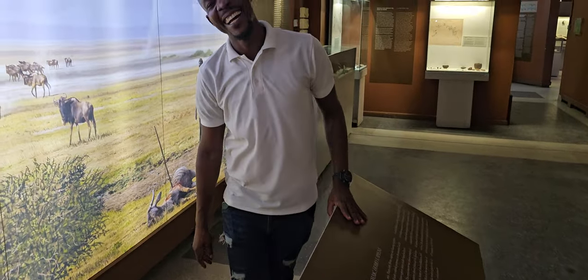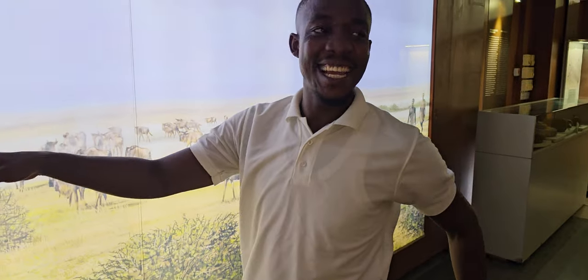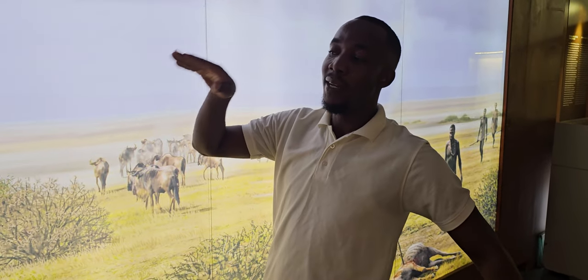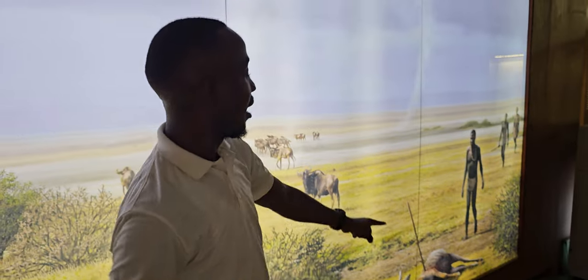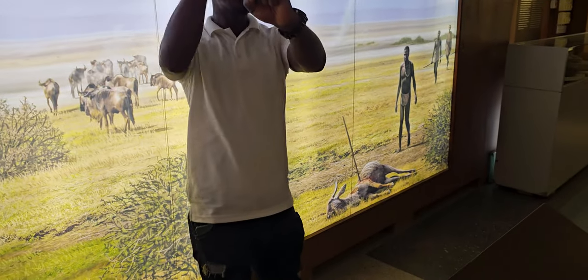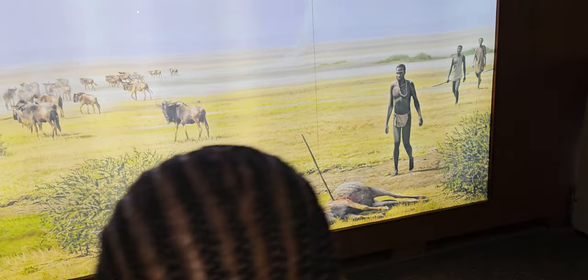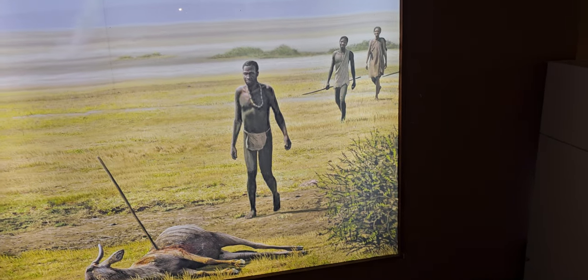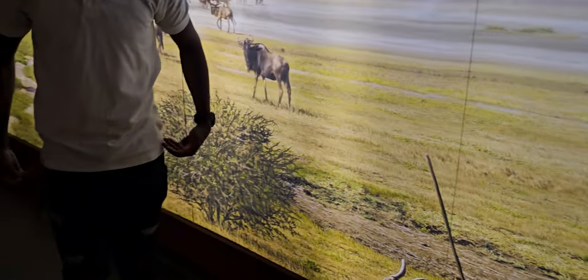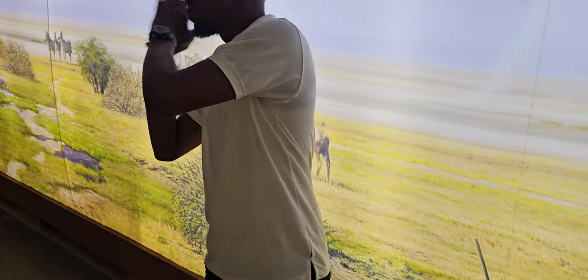So for the family, this is hunting and gathering. At this stage, this is the archaic Homo sapiens, nearly the modern one. This is the stage whereby they made a stone tool in the form of a spear to hit an animal. After killing the animal, they would put it on their shoulders and carry it to their homes. They skinned the animal and used the skin to cover some parts of their body.